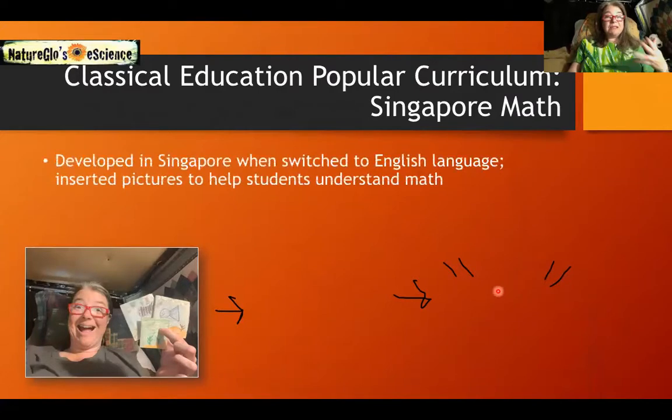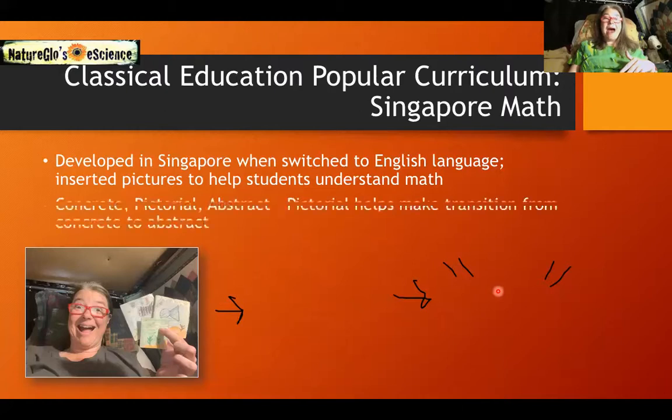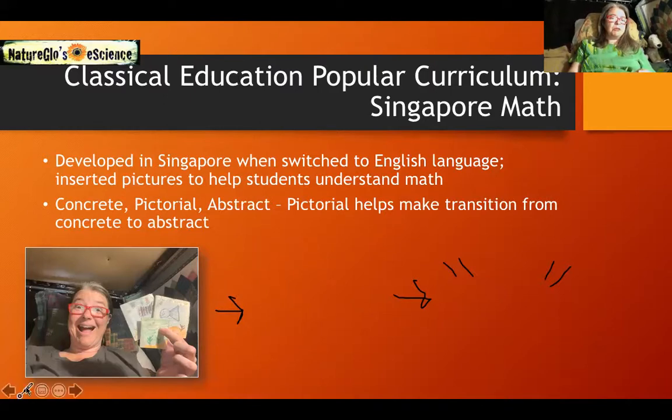It was developed in Singapore. Fun fact, when they switched to teaching their schools using the English language, what they had to do is insert pictures to help their students understand the math. Concrete, pictorial, abstract. So pictorial helps make the transition from concrete to abstract. All right, so let me just do a little demonstration here.